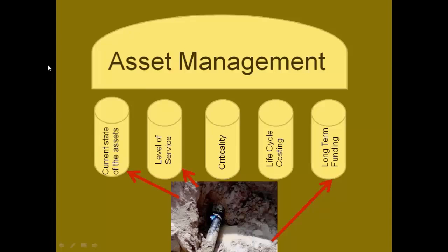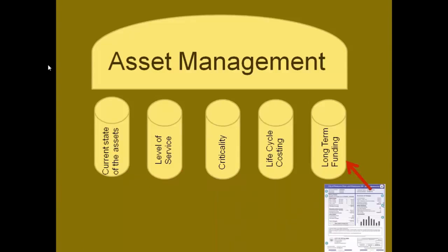When we look at water loss, that ties to the condition, which is part of the current state of the assets. It ties to level of service, meaning what are you actually trying to provide for your water customers. If you're in a drought or a water scarce area, you might set a level of service related to how much water loss you'll accept within your system. And then finally, it relates to long-term funding, because when you produce water that isn't delivered to your customers, you have to pay for that water and find a way to recover the revenue that you're not going to receive from sending it to customers.